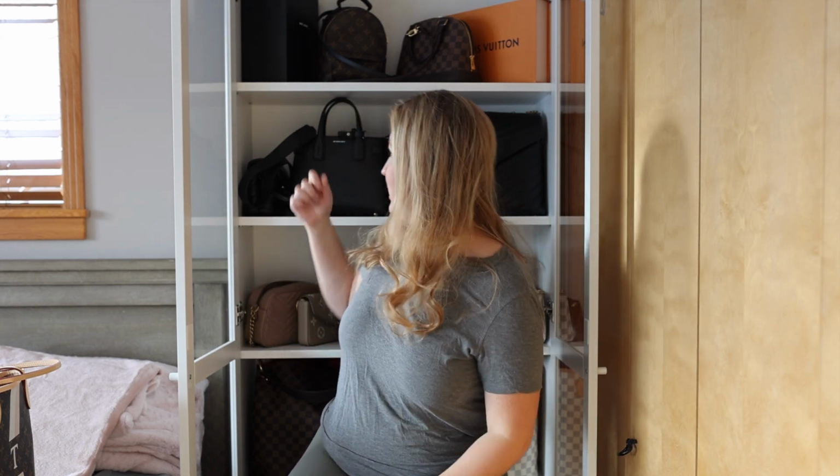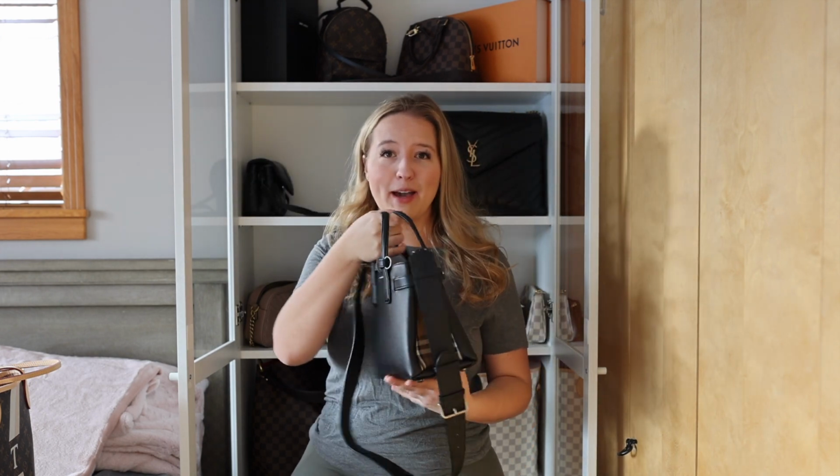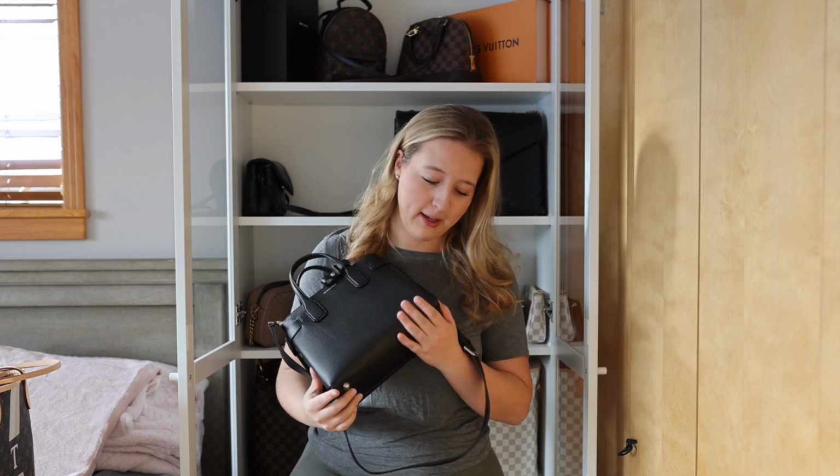But yeah, so let's start with the Burberry banner bag, and I'm going to be reaching behind me. I actually have had to explode onto my bed because I have filled the shelf. So Burberry banner bag was the first luxury bag I ever bought. I got it on sale straight from Burberry.